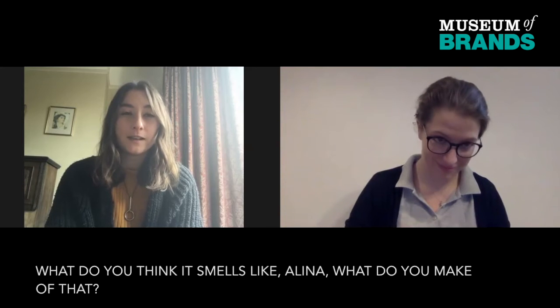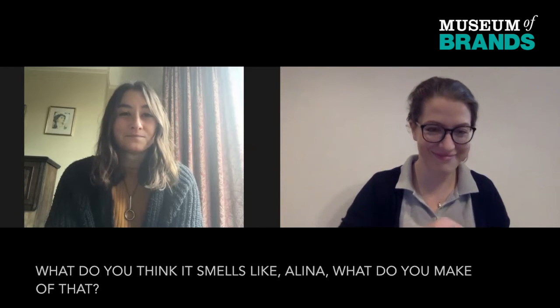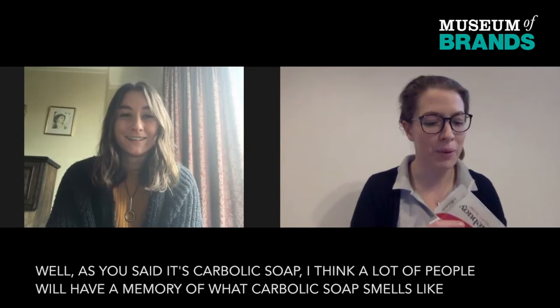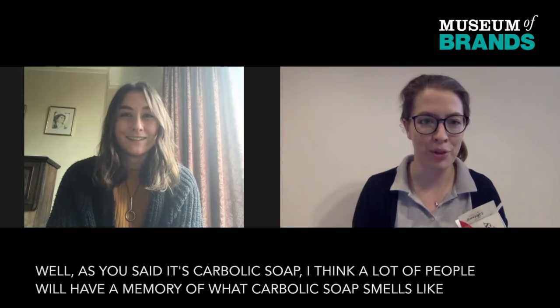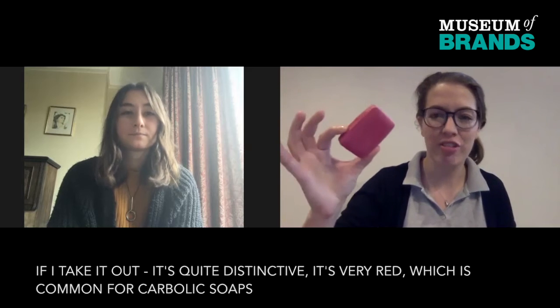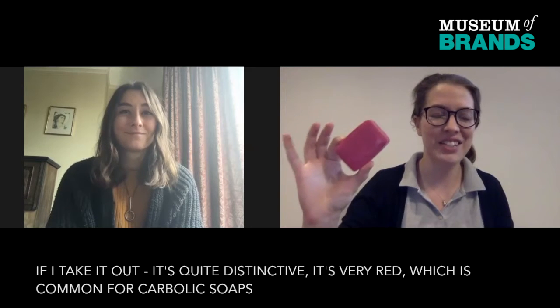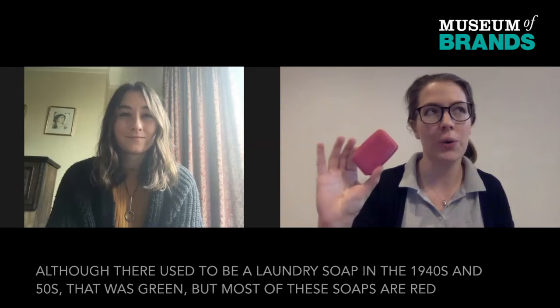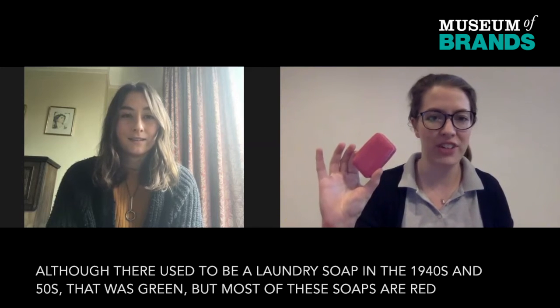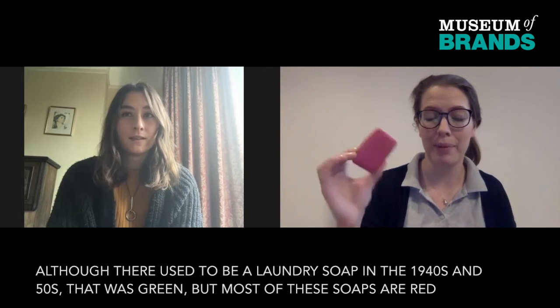What do you think it smells like, Alina? What do you make of that? Well, as you said, it's carbolic soap, and I think a lot of people might have some sort of a memory of what carbolic soap smells like. If I take it out, it's quite distinctive. It's very red, and I think that's very common for carbolic soaps. Although people tell me that there used to be a laundry soap in the 1940s and 50s that was green as well, but most of the soaps are red.